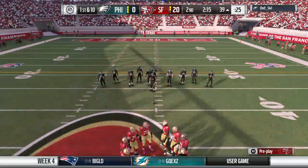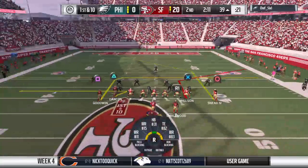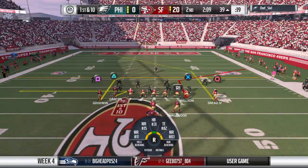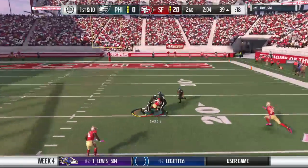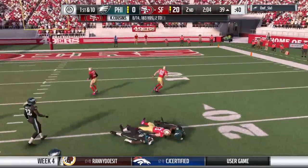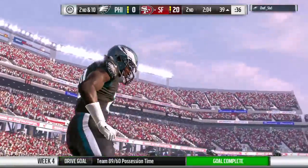And now a first down following that long gain. Hurry up, here we go. Cousins on first down. And it pops free. The collision there jarred the ball loose and brings up 2nd down.